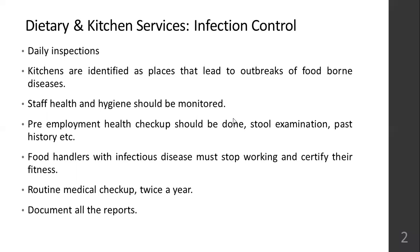Kitchens also come under the high risk area. Wherever food is prepared for the hospital or even for the general public, that area becomes a high risk area. Staff health and hygiene should be monitored on a regular basis. Also, you have to keep documentation of the status of your kitchen staff's health, their hygiene practices and all. Documentation has to be maintained. Pre-employment health checkup should be done.